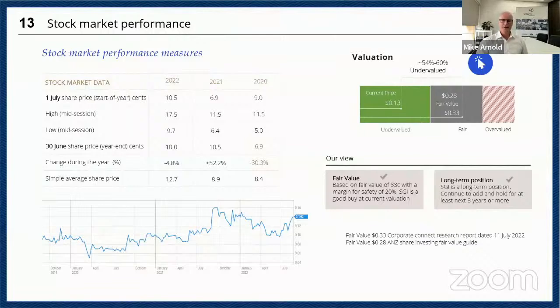I put this up. Interestingly, it shows you the last 3 years from the 1st of July to 30th of June, where our share price moved in that time. On the top right-hand side, why do we say we're undervalued? Our current price is 13 cents. We've got 2 different measures, one from a paid research, Corporate Connect, which has put a fair value research report out on the 11th of July for 33 cents, and ANZ Share Investing have us down for 28. So clearly we're undervalued by somewhere between 55-60%. And clearly an organisation that's turning over $100 million today, and what I've just explained to you is significant in terms of its opportunity in the future. Next slide, please.